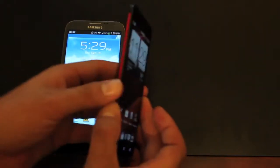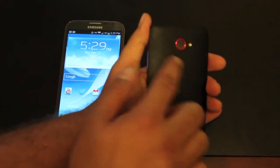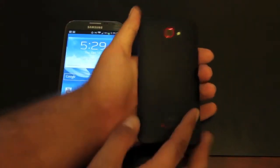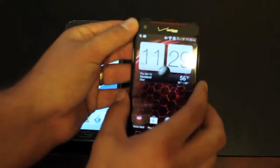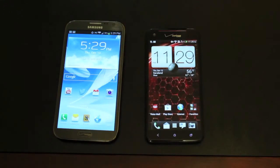The Droid DNA, however, has awesome accents. Around the camera you have this red, it says Beats Audio down here, and you have the nice stylish grills on the sides there. This phone really stands out. You'll turn heads with both devices. Both devices are conversation starters.